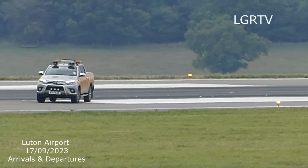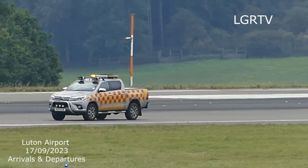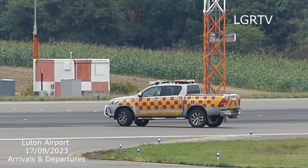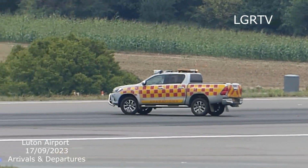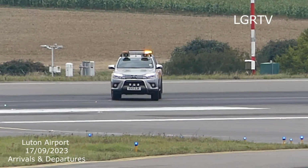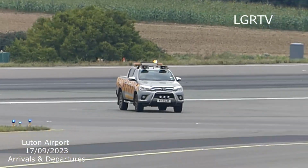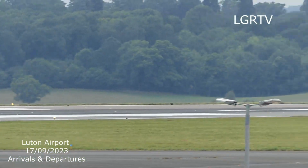For those who don't know what FOD stands for, it's foreign object debris. Obviously, we don't want any of that being sucked into a fan blade of an aircraft engine because it will just blow it up. It'll be quite catastrophic. He's obviously looking for something. Oh, he's exited even, so hopefully he should be getting the all clear.